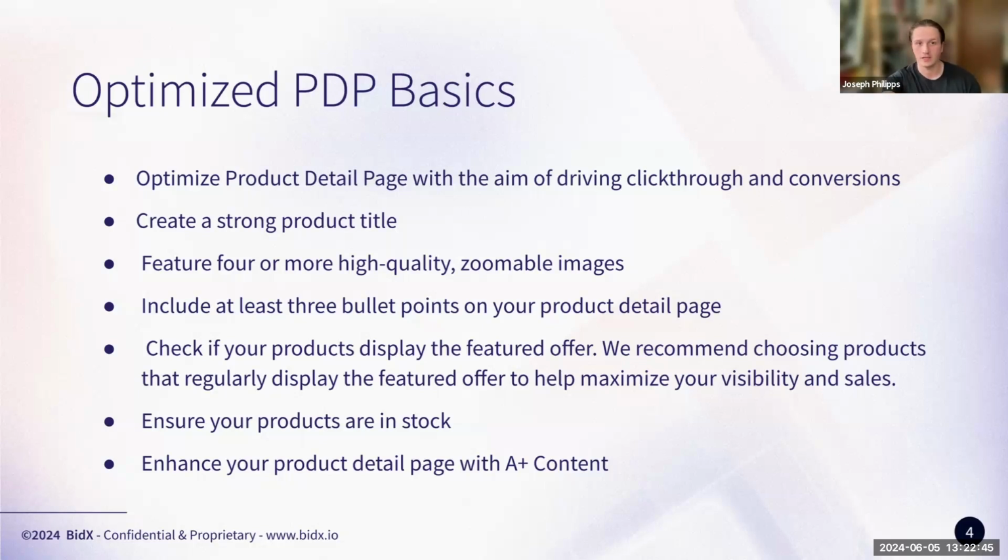And overall, as John was saying, communicate the big unique selling propositions through your images, through your text, through everything with your product detail page. And then once everything is ready to be scaled up, that's the right time to be injecting capital into advertising.